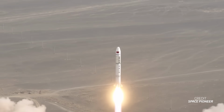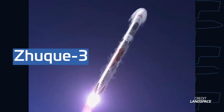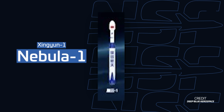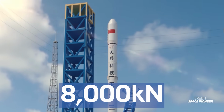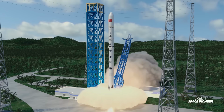Tianlong-3 is one of several commercially developed rockets that are now expected to make their debuts in the second half of this year. These also include LandSpace's Zhuque-3, CAS Space's Kinetica-2, Galactic Energy's Pallas-1, and Deep Blue Aerospace's Nebula-1. The Tianlong-3 is nearly identical in size to the Falcon 9, with a similar but slightly lower payload to orbit. The 9 Tianhuo-12, or Skyfire engines on the first stage, can produce up to 8,000 kilonewtons of thrust and, just like Falcon 9, burn liquid kerosene and liquid oxygen as propellant.